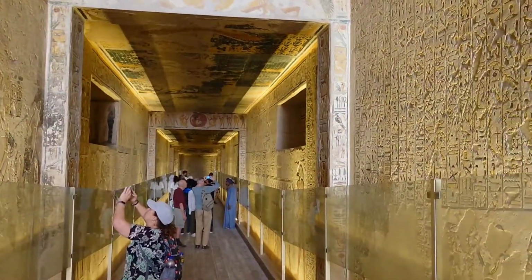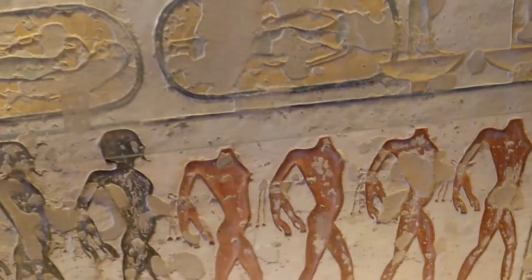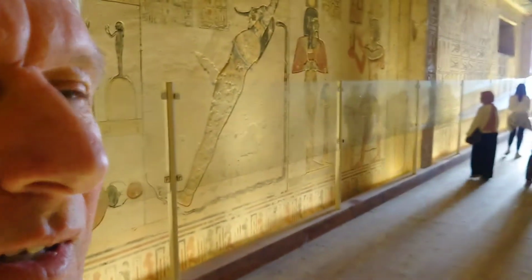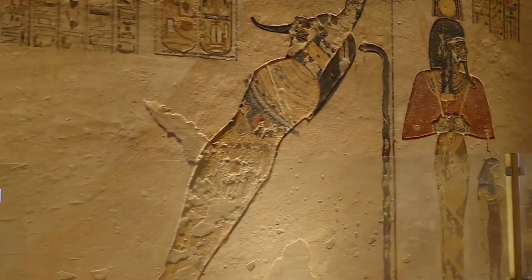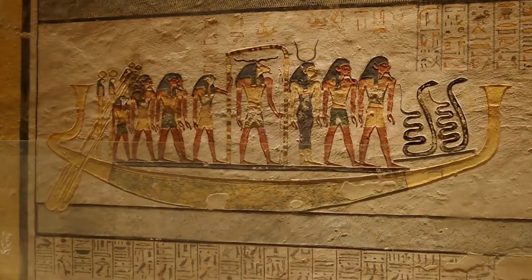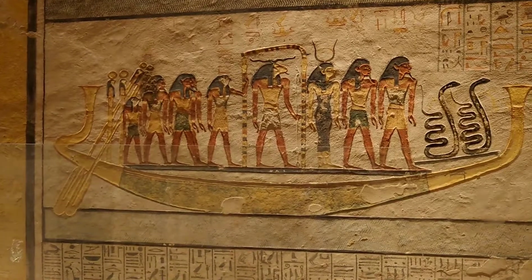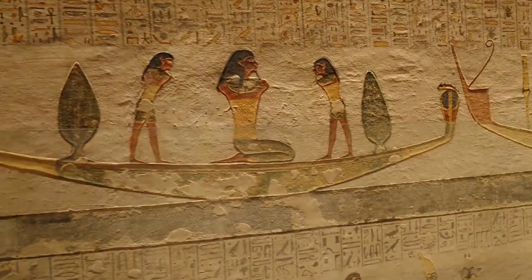And here we have the tomb of Ramesses IX. Some unfortunate characters down here seem to have lost their heads. Ramesses IX, we have a picture of him flying, just like Superman, just here. And across the other side, we have his private yacht with a couple of snakes, a couple of cobras, looks like, as lookouts on the bow, and a few of the less populated yachts.